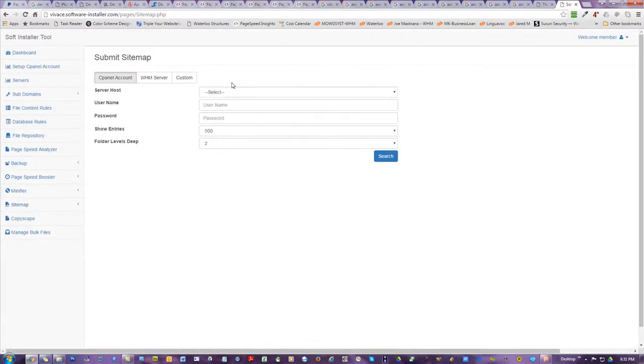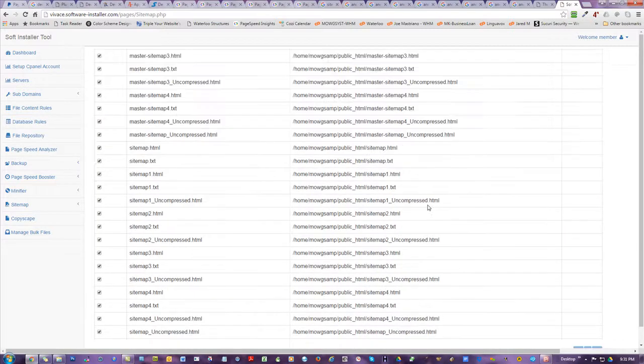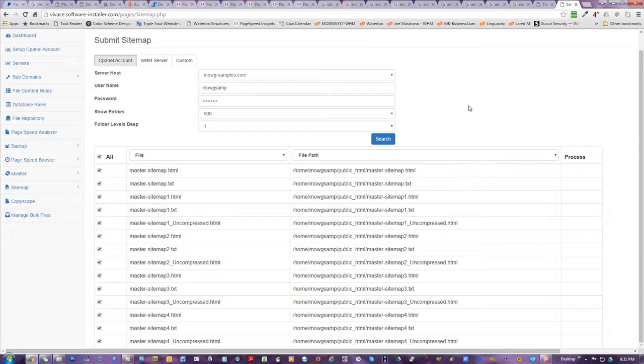And submit that sitemap. So go find your sitemap, whatever you called it, however many folder levels deep to look for sitemaps. And that way I can select how many sitemaps I have on my website, and I can submit them. And by submitting them, it'll ping Google, Bing, Yahoo, and Ask with all your sitemaps. Okay, that much is good. Gets them into the roll.